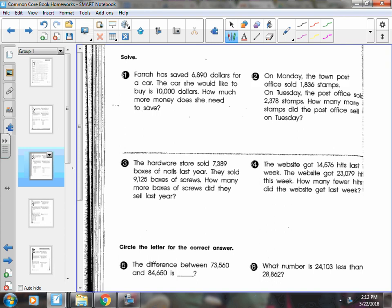Is a subtraction problem. So we're going to take 10,000 minus what she's already saved. And that will tell us how much she still needs to save. I can't do 0 minus 0. Can't do 0 minus 7. Can't take away from nothing.